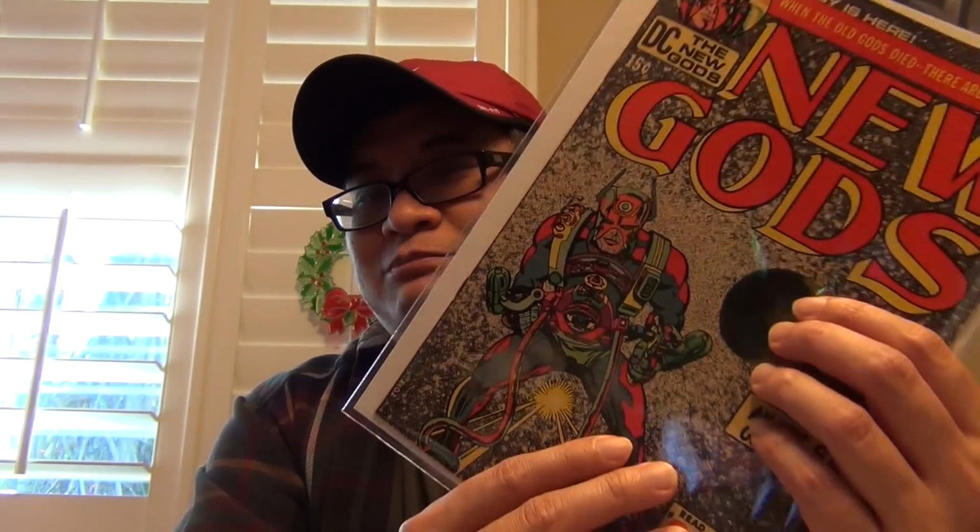What's neat about this book is, in my opinion, up until this point, you have Darkseid appearing in Jimmy Olsen 134, a little bit in 135. He appeared in here too. I'll give you a close-up look in here too.